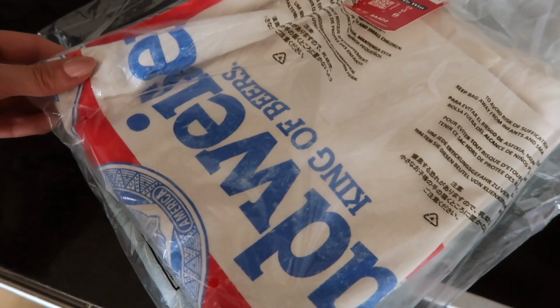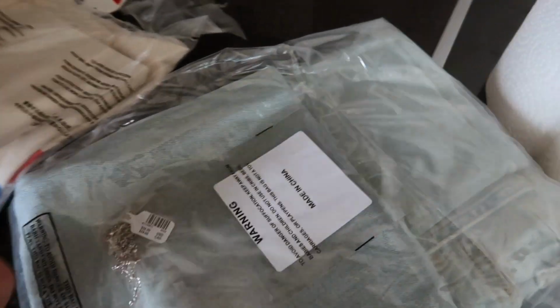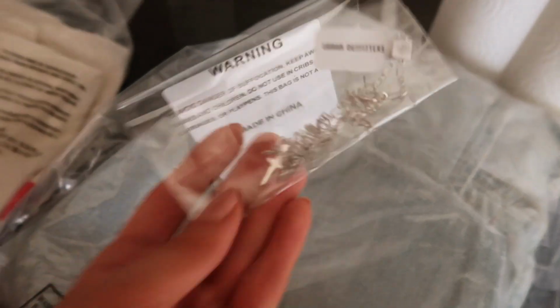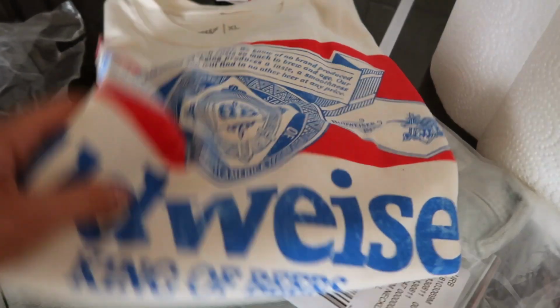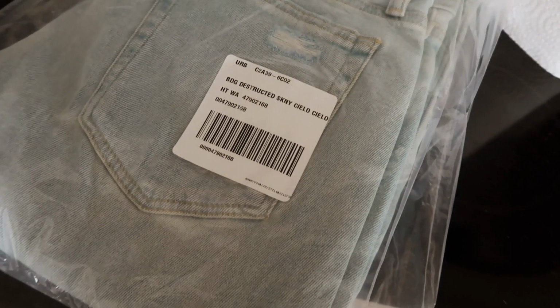We also had a package waiting for us here. I ordered Brayden a couple things from Urban Outfitters because he never shops for himself ever, so I decided to just get him some presents because I'm so nice. I got him a little silver dagger necklace. I got him this Budweiser t-shirt, and it looks super dope. And then I got him some new jeans, so I got him a new little outfit.